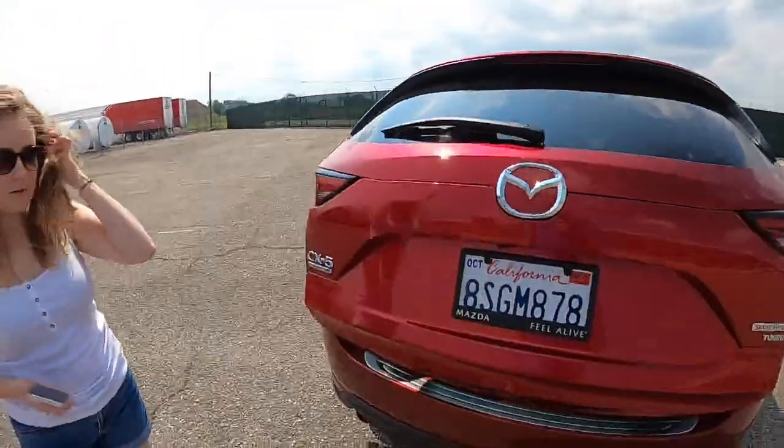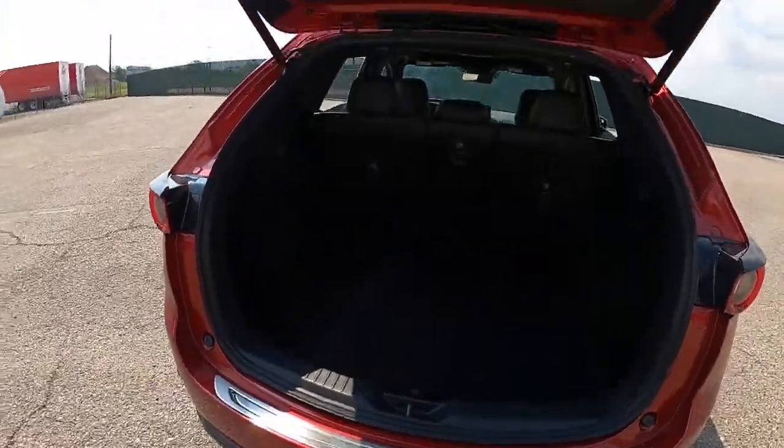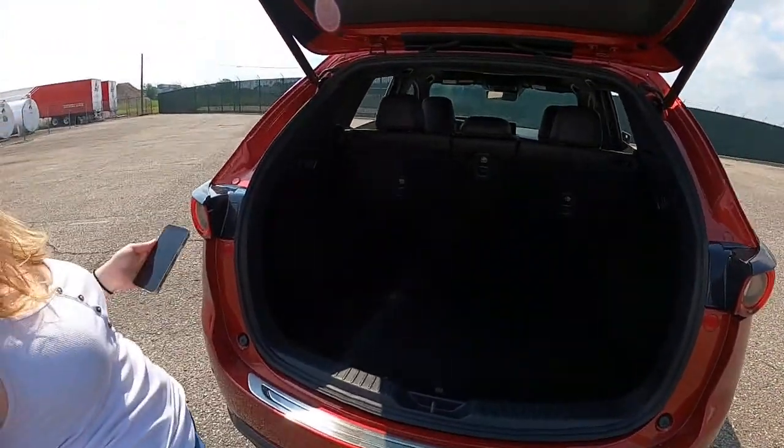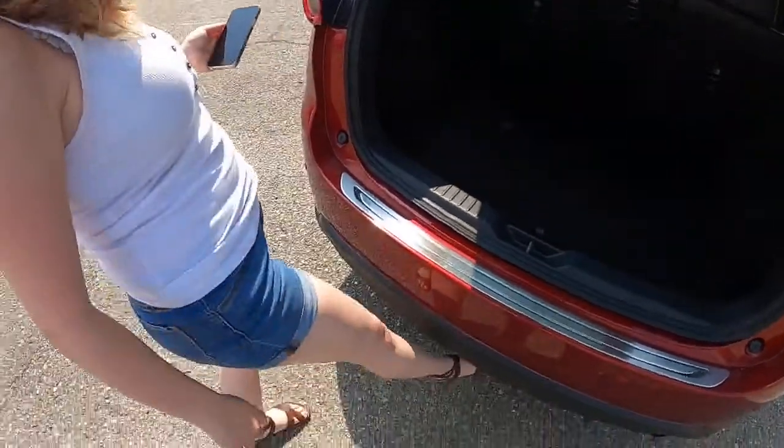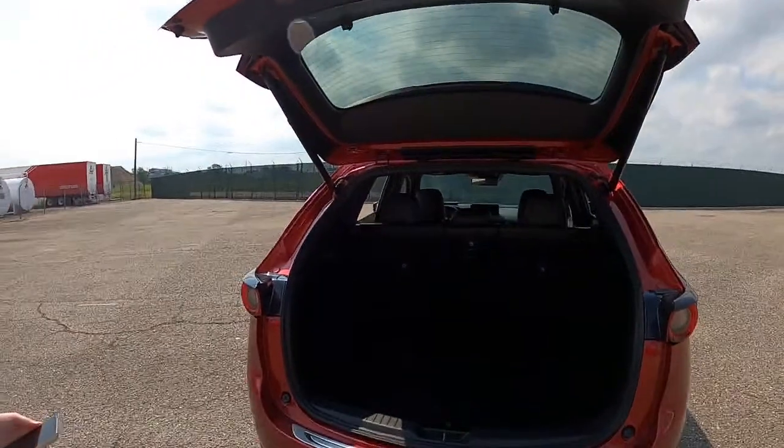There we go, you got a powered lift gate. Is it one of those kickers too? That's a good question. I don't know if it's got kickability. Let's see. Yeah, I don't think that's a feature that comes with the Mazdas. Okay. Yeah, but decent sized trunk.